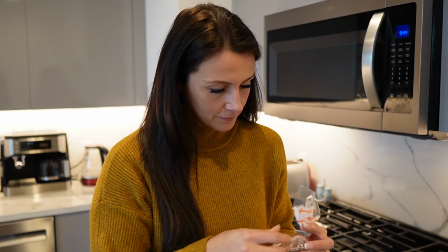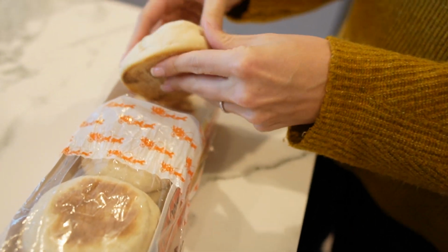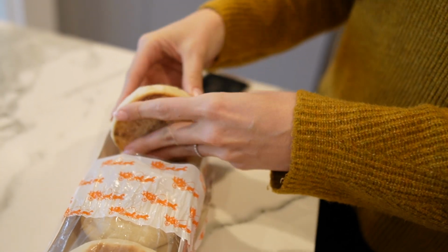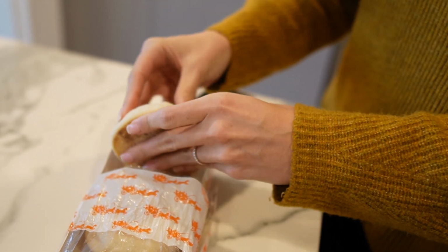I don't know. So you're back. Jess is helping now. What are you making? English muffins. You guys remember when you actually had to work? They didn't pre-split the muffins. And you actually had to get a fork and split this in half. Do you remember that?